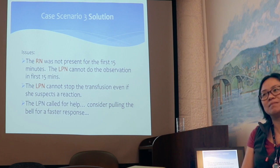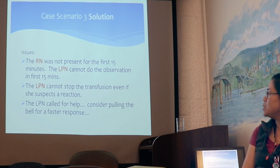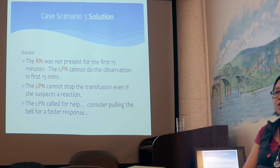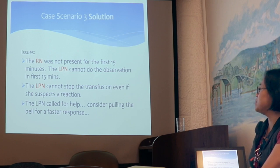We should tell them to pull the cord out of the wall, because it may not necessarily be you. Another nurse might be walking right by the room, and that's the person who's able to get there the fastest. So pulling the emergency bell is actually the best response in that case. So here it is: the RN is not present for the first 15 minutes, and the LPN cannot do the observation for the first 15 minutes. And the LPN cannot stop the transfusion, even if she suspects a reaction, but she can pull the call bell for a faster response.